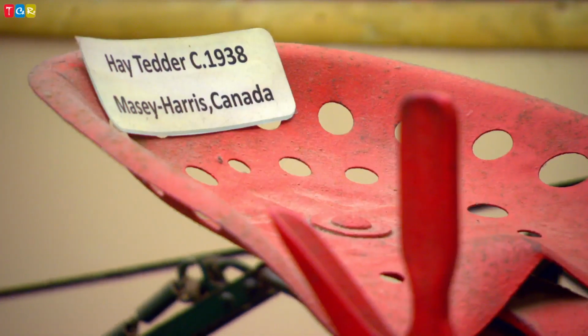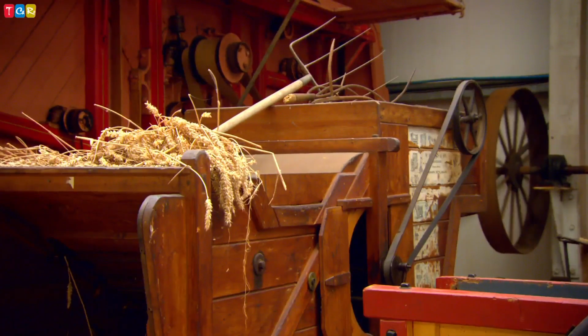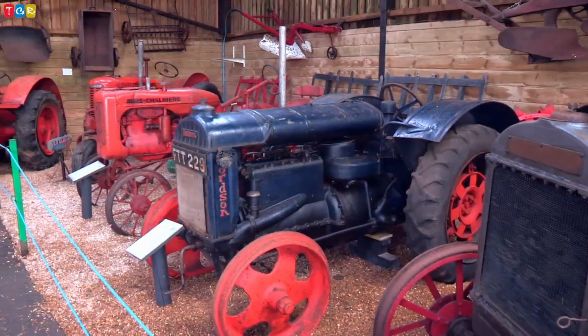The collection started in the early 60s. Father used to go to local farm sales and see machinery that he'd probably sat on as a young child, and he thought, oh, it's a shame to let it go to the scrap man. There are so many interesting things, so many bits and pieces, not just on display, but in storage that we don't have room to have on display. I'd imagine there's a few bits and pieces.